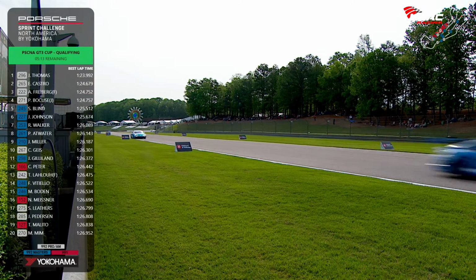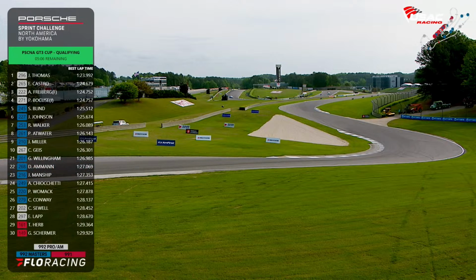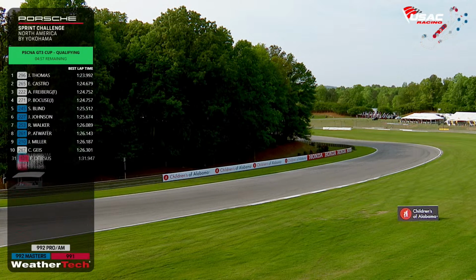As the Kelly Moss crew sends Meissner out for one final attempt to take the pole in the 991 class. Let's see what he can do here as the very brightly multicolored 152 goes out on course. Yep, Meissner's paint is hard to miss.